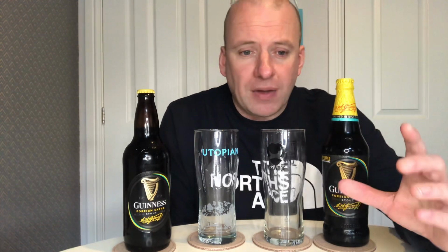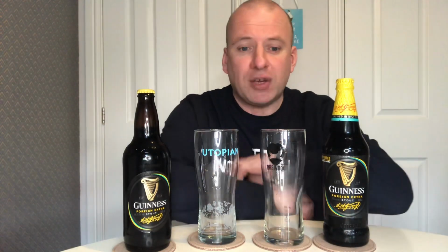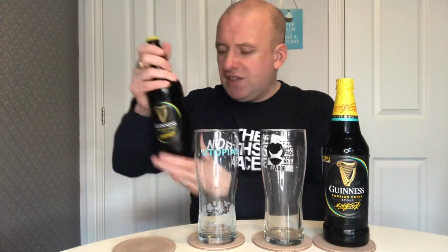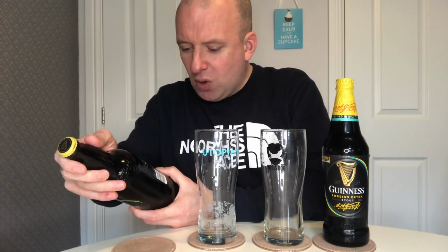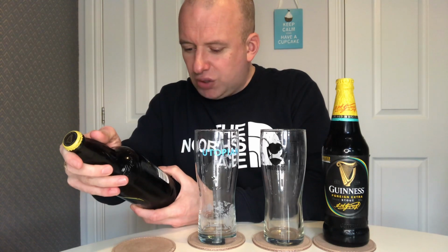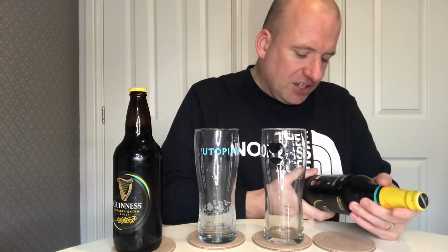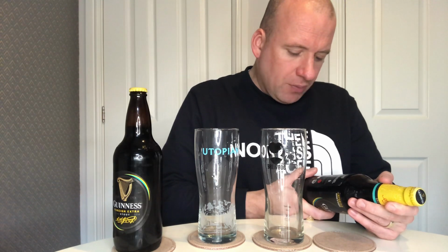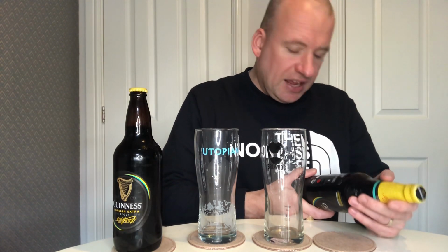First off though, I took some details about the beers off Untapped from the description in the bio, because there is a slight difference to the brewing process in both. So the easiest way to remember which one's which is the one with the yellow foil on is the Nigerian variant. The ingredients in the Dublin one are water, malt, barley, roasted barley, hops and yeast. And in the Nigerian one, the ingredients are water, sorghum, malt, barley, roasted barley and hops.